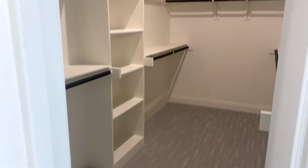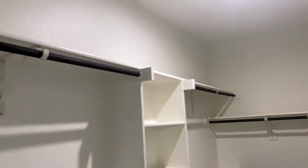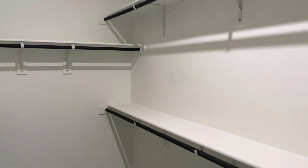Another drawback for me is that this home has one master closet, but my husband did tell me I can turn a room into a closet, and I will accept that and I will go with it.